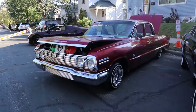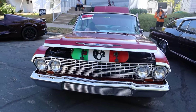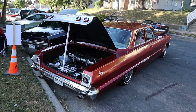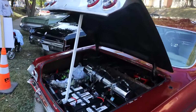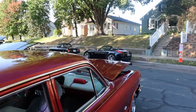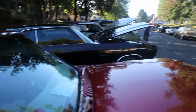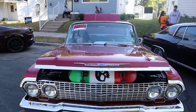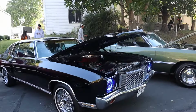It's an old Chevy. I think it's for sale. '63 Chevy Impala. For sale for $10K. Needs some work. There you go. She needs a little work. That's all right though. $10K for a '63 Impala. Yeah, get her done. Keep cruising by here.